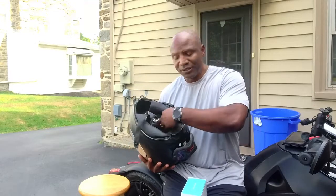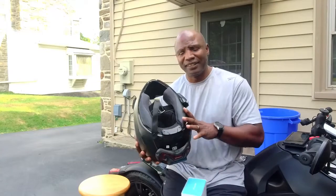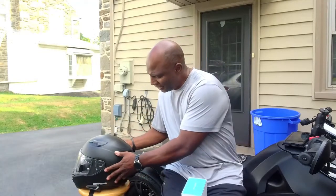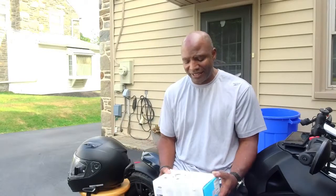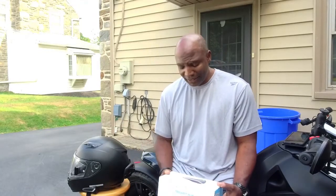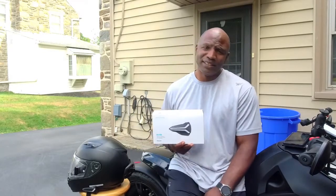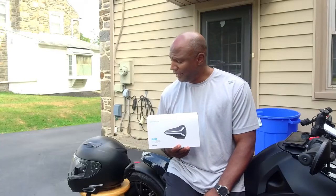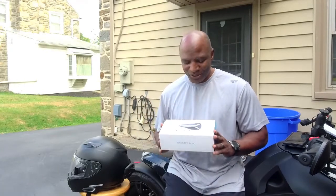And the speakers that are inside are great. You've got a microphone that fits up inside there, which is really good. And this is how you control it on the side. It's really simple. I thought it was going to be really hard taking the helmet apart, pulling out some of the pads and so forth and getting it in there, but it really wasn't. It was really simple. Once you get it in, then it's like, okay, let's get this bad boy up and running and doing the Bluetooth connection.